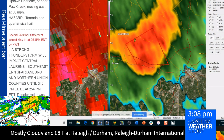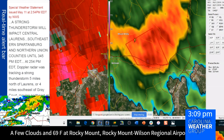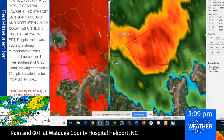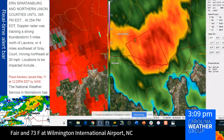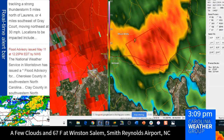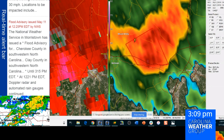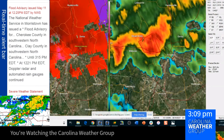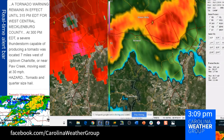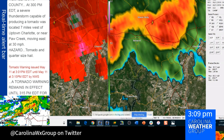Again, nothing to me really screaming out that there's a tornado on the ground. The rotation looks very broad to me as it moves to the north of uptown Charlotte. So this is going to be passing to the north of the airport. There's probably some delays that are in place right now, at least until the storm moves out of the area. Charlotte Douglas International Airport, just to the south of the cell, so I would probably see some delays there.